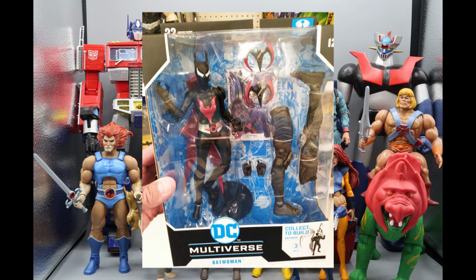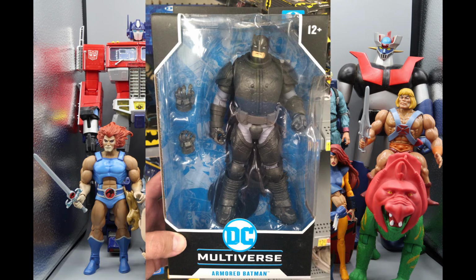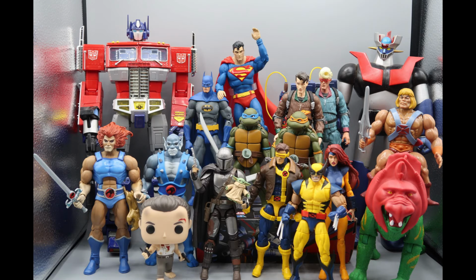And finally, for DC Multiverse, I found the Armored Batman. Now, I'm thinking this is more from Batman v Superman other than The Dark Knight Returns, because it has more of a movie feel to it than an actual comic version, so he was pretty neat. And I found him at Walmart, so if you're looking, he's hitting the shelves. And Superman, if you could find him.